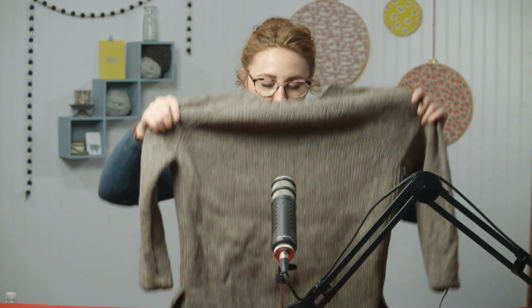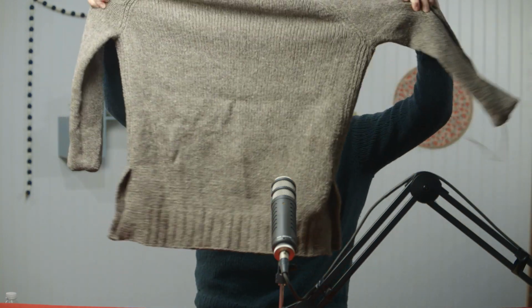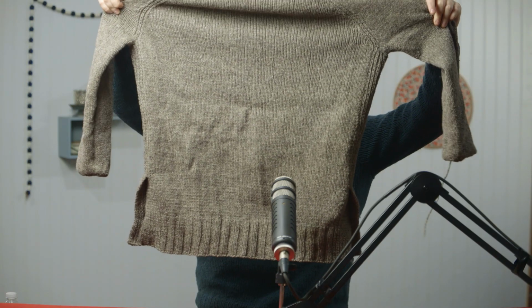So if you look at it, it looks super long. I should have known. Maybe it grew when I blocked. I could have done a gauge swatch. I didn't do a gauge swatch. I don't usually. So I think the top of it looks fine. I haven't worn this. I wore it to try it on and decide that I hated it. But I have not actually worn it out and about. So I think the top was fine.